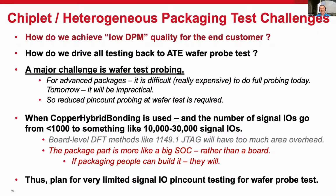And so really the fundamental question is how to achieve low DPM or good quality for the end customer. A major challenge in this is how you do wafer probe testing, particularly can you probe all the signal IOs, for example? Obviously, you need to do power and ground. And today, at least for things that I've been involved with, it's really expensive if you even try to do it. And even if you try to do it this generation, the following generation, you can't do it. So the only approach is some kind of reduced pin count testing at wafer probe that still provides very high quality when you put those parts in the final package.